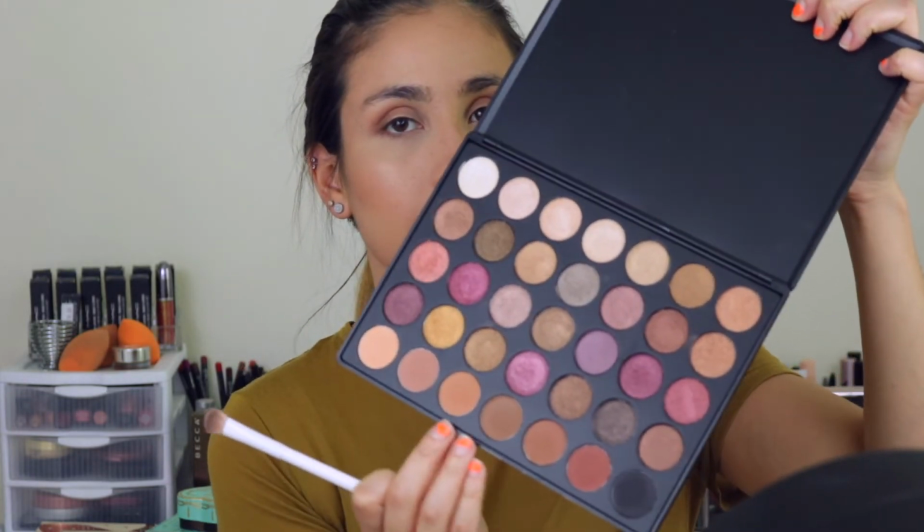I also like that you can work with this palette because it has the row of mattes at the bottom, so you can always go into those. I don't think it's a good enough range because towards the middle they all kind of just blend in together, the same kind of tone, but it's there. So I'm gonna go with a more bronzy looking one. It almost looks like an olive green, but it has that bronzy tone. I don't know.